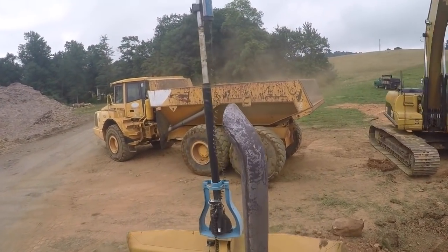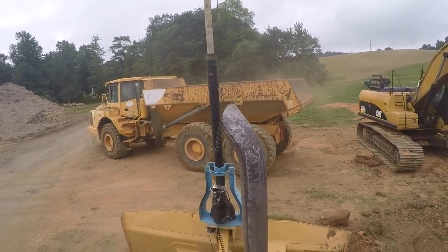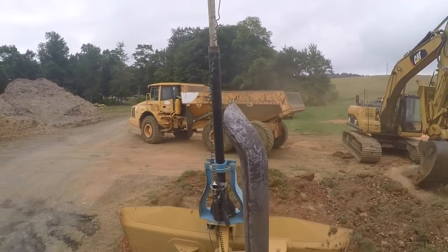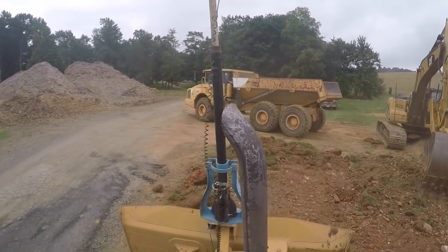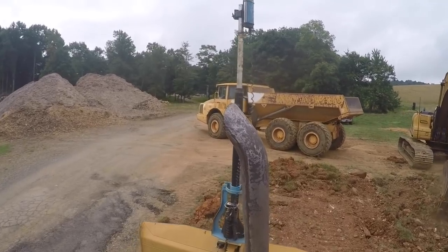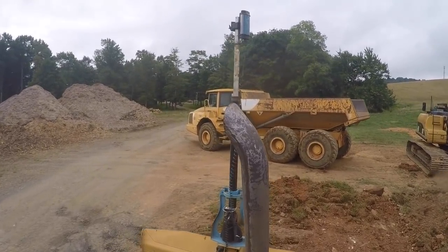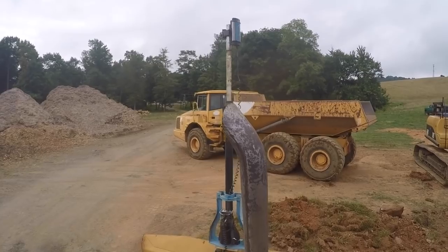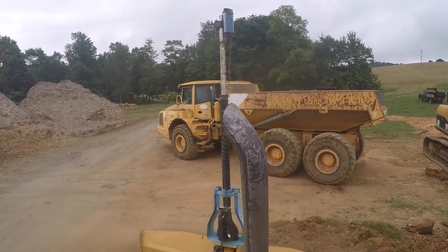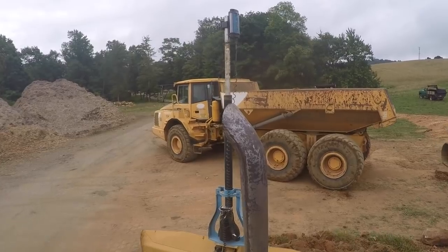We call them Arctic trucks, or articulated off-road dump trucks is what they are. We just call them Arctic trucks. But when you need them, you need them. They're really handy. They're six-wheel drives. You can lock them in where all six wheels will pull if you get all the right buttons and switches flipped there inside the cab.